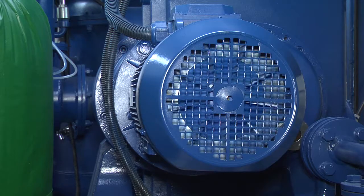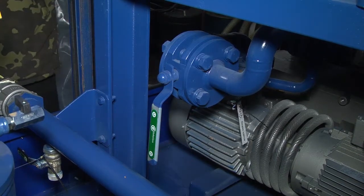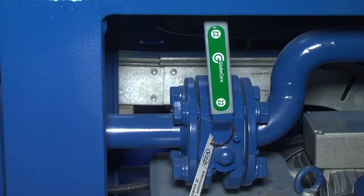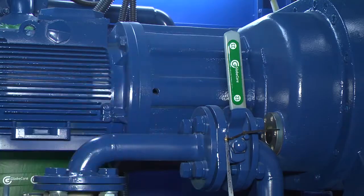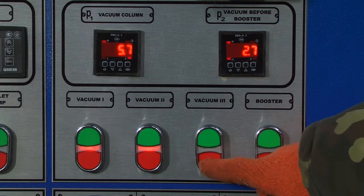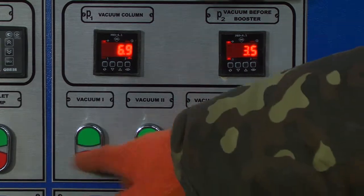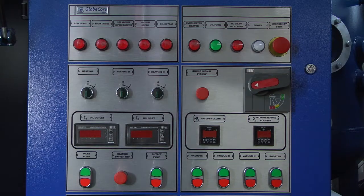After complete stop of the pump VP4, close vacuum pump VP1 shutoff valve V21, vacuum pump VP2 shutoff valve V22, vacuum pump VP3 shutoff valve V23, and stop vacuum pumps VP3, VP2, and VP1. Turn the main switch on the control cabinet and disconnect power from the unit.